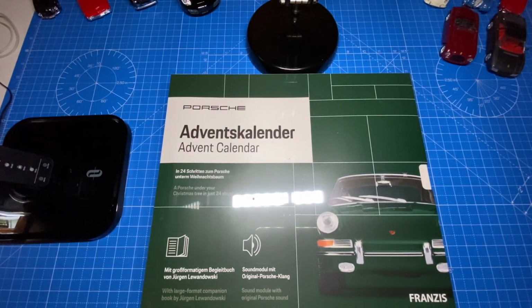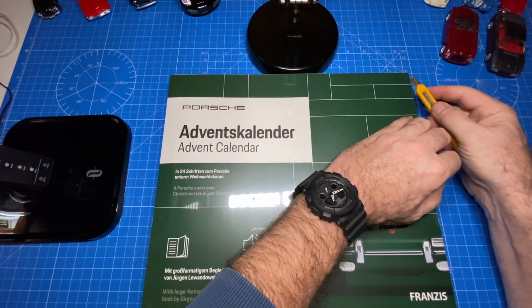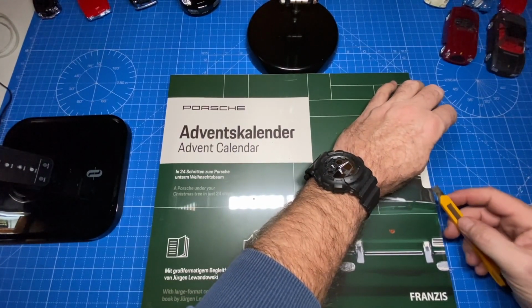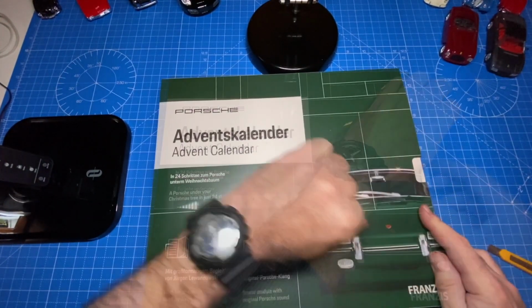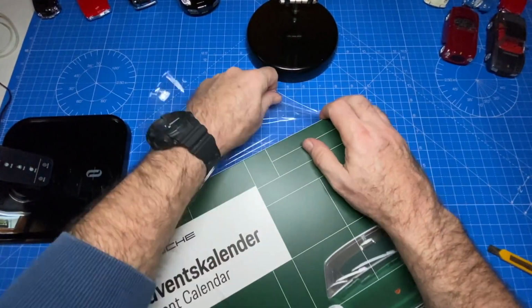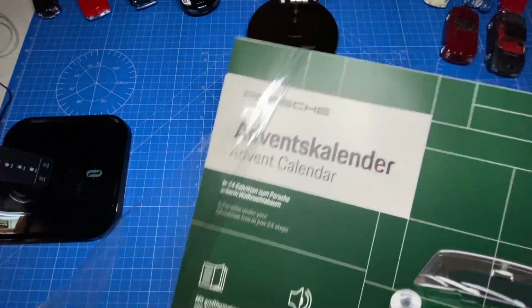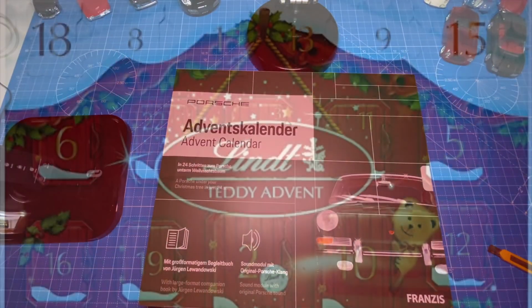Hi everybody, and a warm welcome back to Maple Leaf Matchbox Makeovers. I'm Andrew, and on the bench today is a 2020 Advent calendar from Porsche. This was a very special early Christmas gift from my lovely wife Petra, who knows what I love.